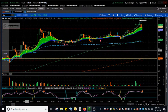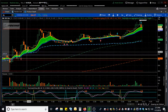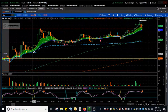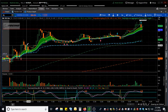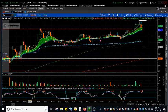I waited till it pulled back a little bit. We had, what's this candle called now? It's not a dark cloud cover. It's, shoot. Let me see. Piercing line. Kind of slipped my mind there. Had a piercing line here. The technical entry for a piercing line is when it pops above the close of that piercing line candle, which was right about here. But I got in a little bit earlier.